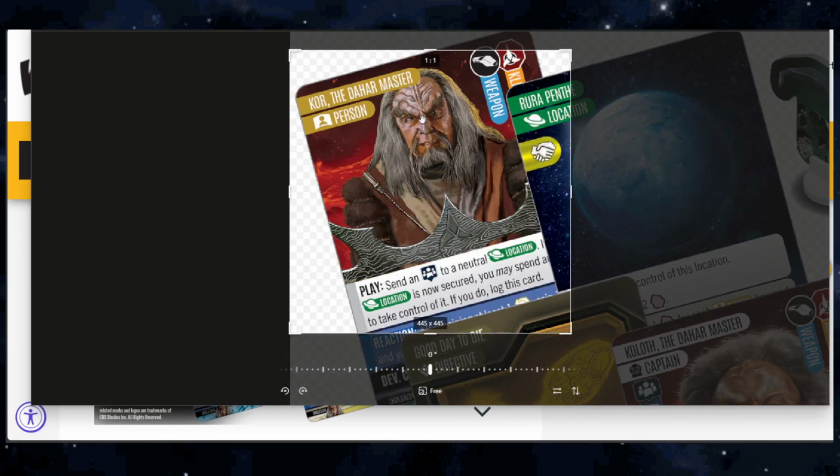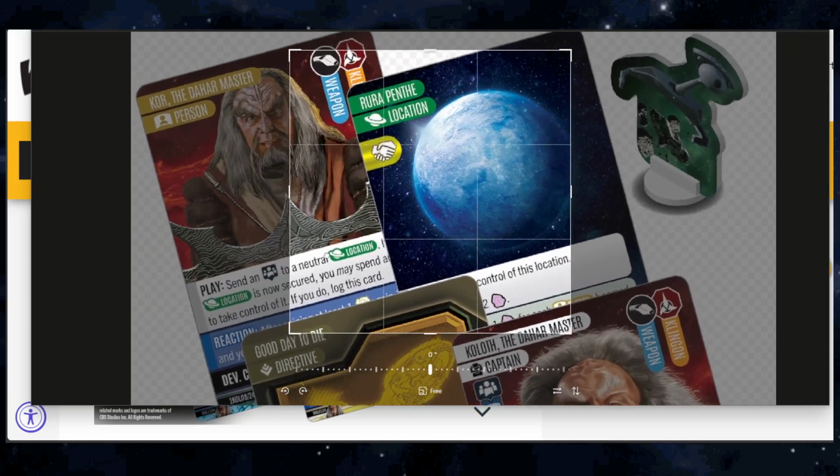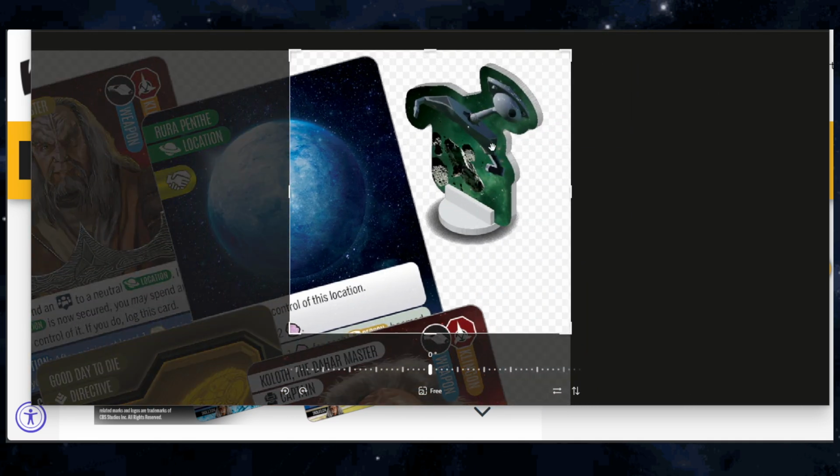Alright, and then we got Kor, the Dahar Master, which is a person, not a captain. Weapon, Klingon. Send a crew to a neutral location. The location is now secured. You may spend something. It's hard to tell, but we talked about that already. So we got Rura Penthe here as a location, the Klingon ice prison asteroid planet. And then we've got a token. It looks like a D7 battle cruiser here. Definitely from TOS, not the Katinga class.